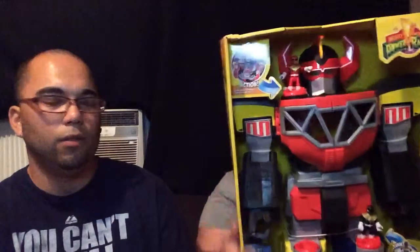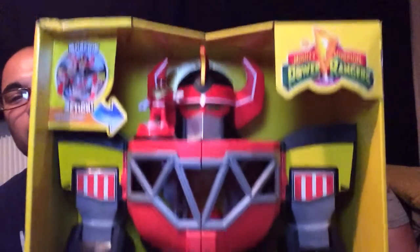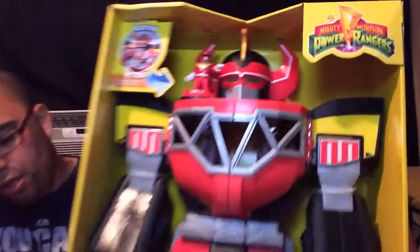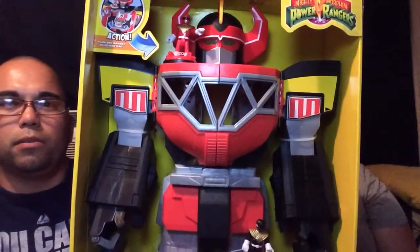So, here we go. This is the Toys R Us layaway for the boys. We did two different series, so we're going to cover them by series. Wow, bringing out the big guns right off the bat. This is the Mighty Morphin Power Rangers, the Imaginext series, because it's Fisher-Price Imaginext. So there's the Megazord.